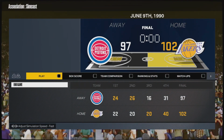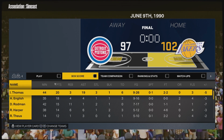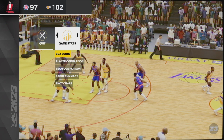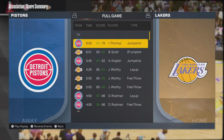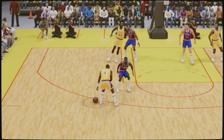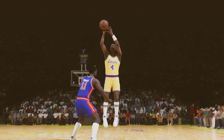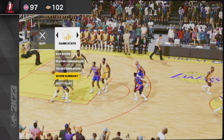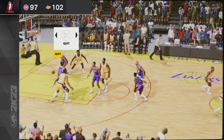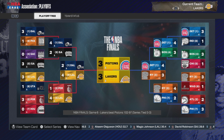James Worthy making those free throws pretty much seals it. 102-97 is the final score. Isaiah Thomas had 20 points and 19 assists. And do we not see what the Lakers did? I guess we don't, but you know what? The important thing to note, of course, is that the Lakers and the Pistons are tied 3 apiece in the series, which means we are having a Game 7 finally in this sim.